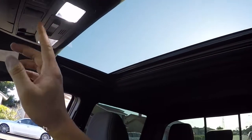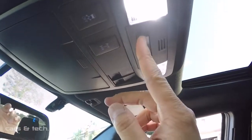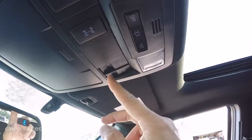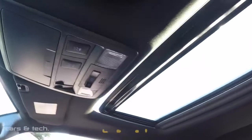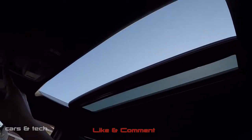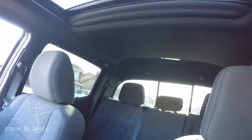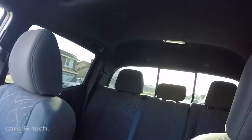This car also got a moonroof. You do have to manually slide out and then just hit the open or the close button right here, and that will enable you to slide open or close your moonroof. Pretty cool. The interior is black interior with a gray seating cover. Very nice, very rugged interior.